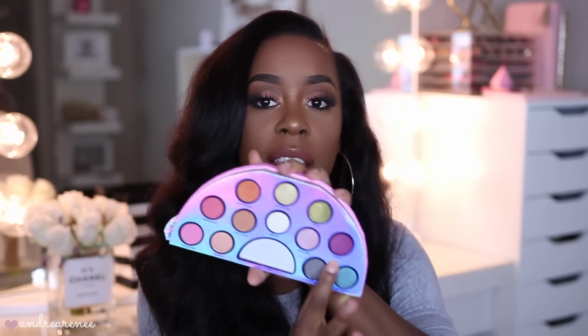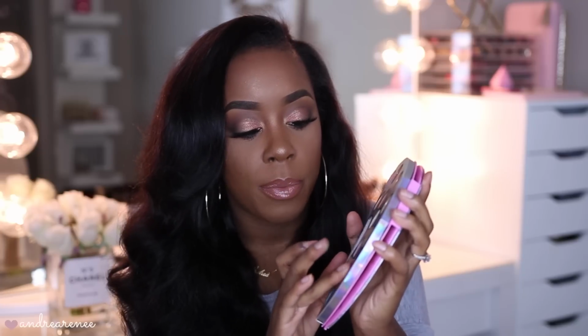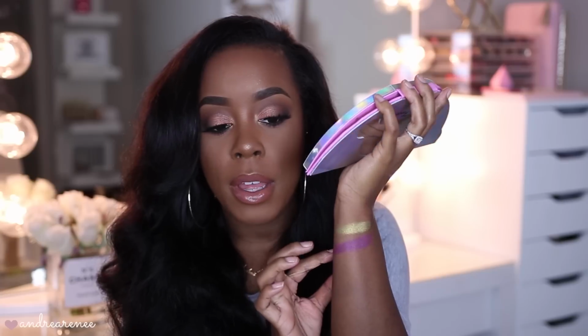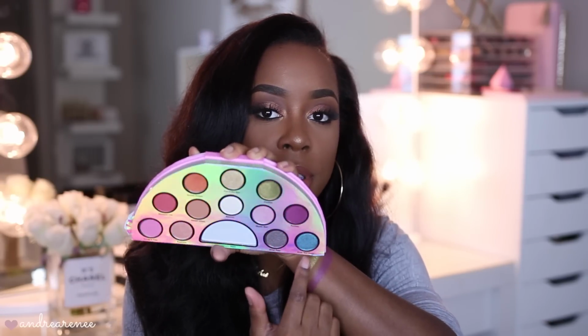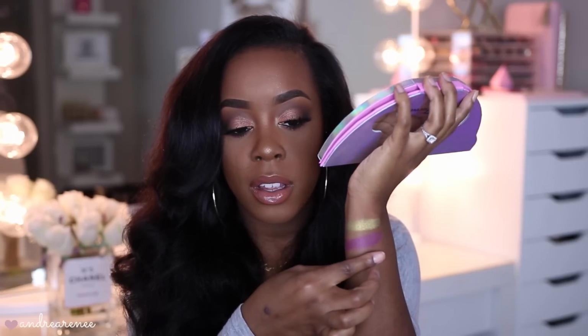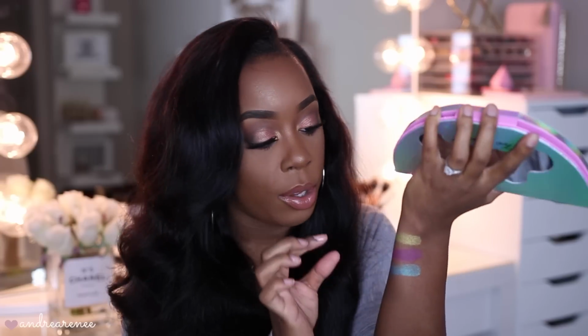And the other shade in here, which is what I really like, is called Fantasy. This pretty purple right here, and I'll swatch it so y'all can see it. Can you guys see that? Let me swatch a little bit more. It's not as pigmented as I thought it would be, but there's Fantasy right there. And then Dusk Till Dawn, which is another one of my favorites in this palette. It's a really pretty blue. It's kind of like a teal blue. So pretty.